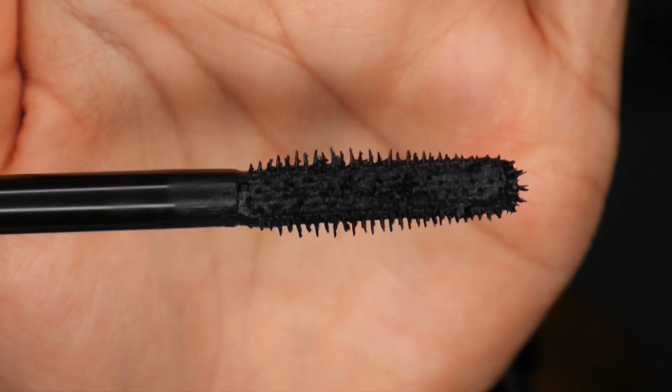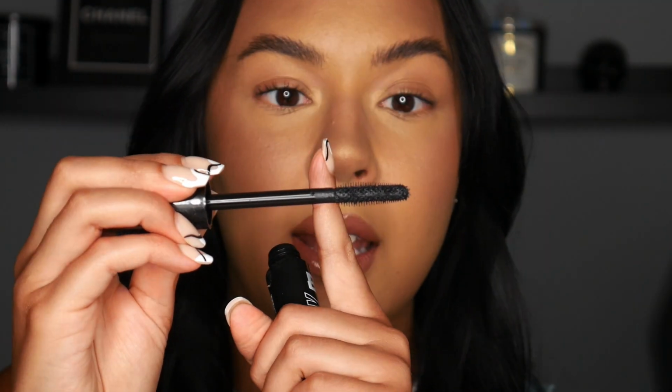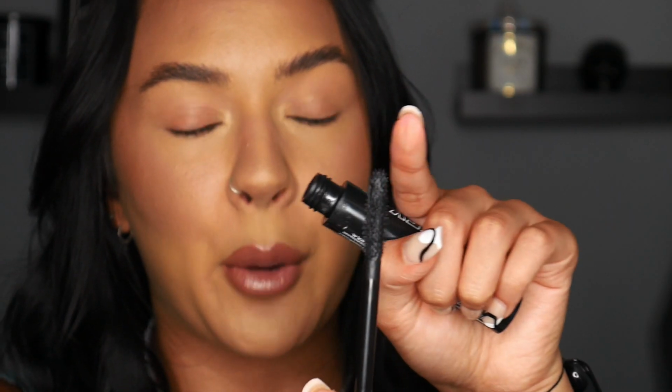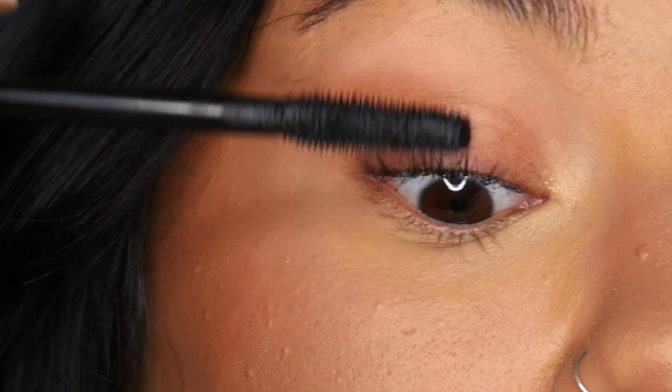So here we are, all zoomed in. This is the eye I'm going to start off with first. Overview of what the wand of the mascara looks like. Very small bristles, but they do look quite solid. This end of the mascara wand is a little bit thicker than this one. Not a massive amount, but a little bit. It also has bristles on the top here for really getting nice and deep into the lower lash line. Here we go, coat number 1.